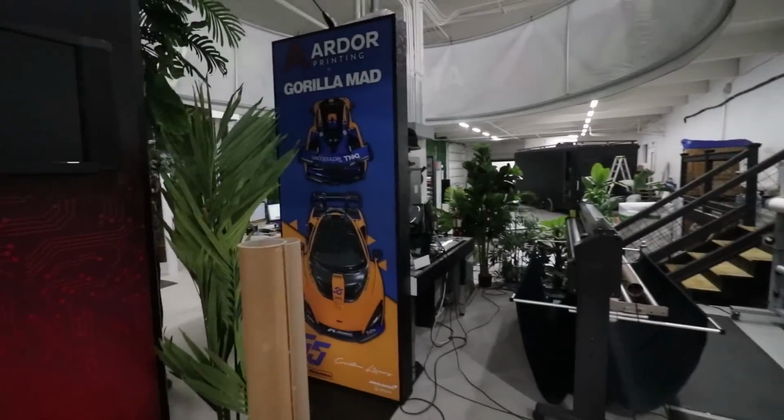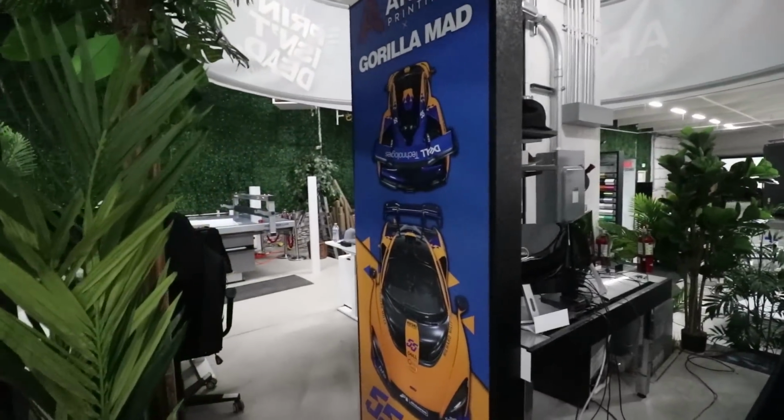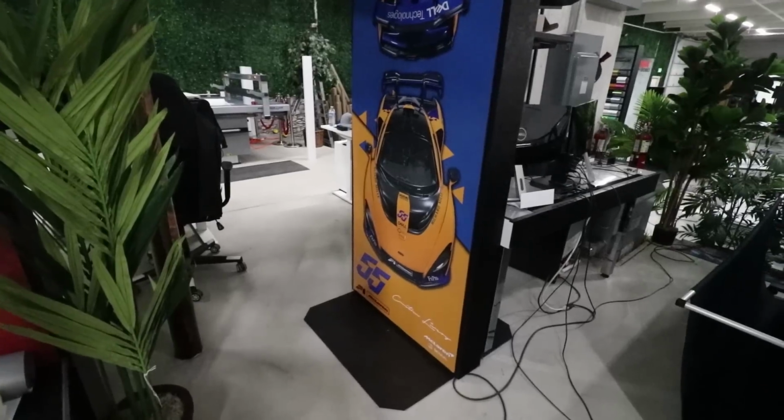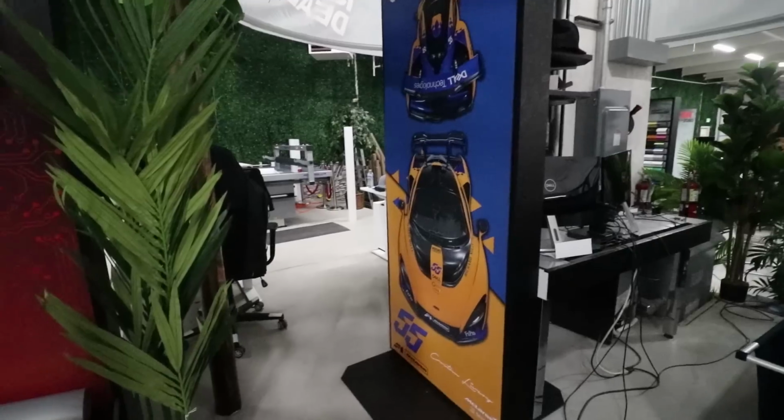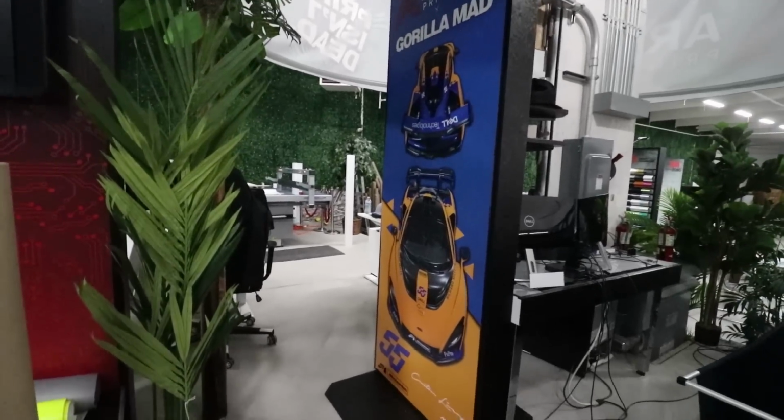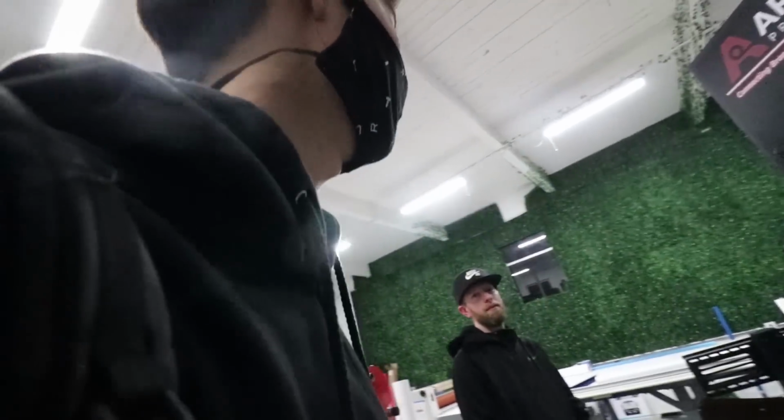Oh yeah, they had actually adapted the F1. It was an F1 livery. He adapted it to the Senna, and then I did the installation. I gotta say, I'm impressed. I'm honestly blown away. I did not expect this whole facility just coming here. I honestly expected maybe a decent sized garage or something like that, but this is wild.